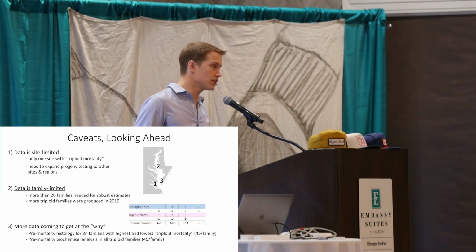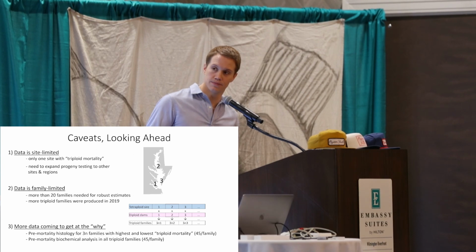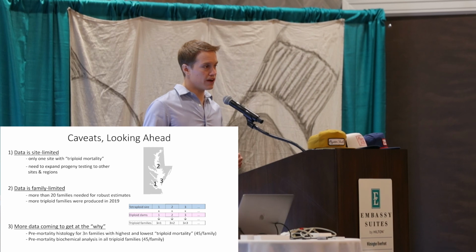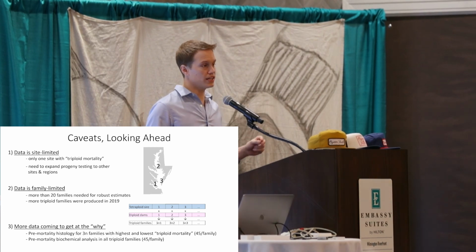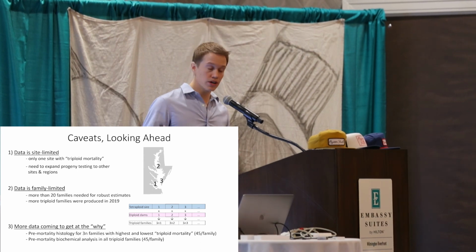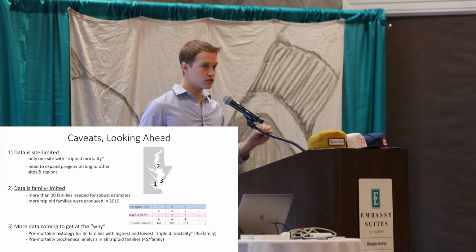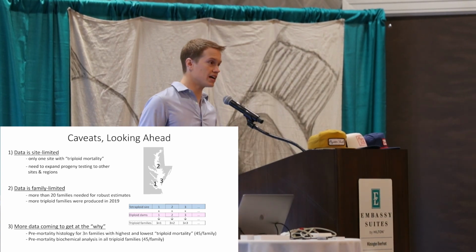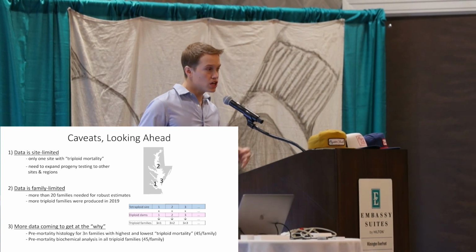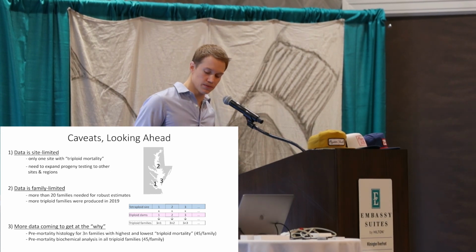And ABC has started this by making another set of triploid families in 2019. And last, a little bit looking ahead, there is some more data coming out from this project looking into why certain triploid families were susceptible and others weren't. And we're going to do this by looking at a high sample size. We have 45 samples from each triploid family just before the triploid mortality event. So we're going to be able to look at their gonad and their biochemical composition to look for something physiologically distinct in those triploid families that were susceptible.